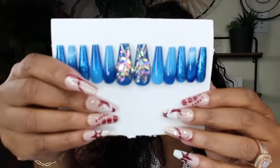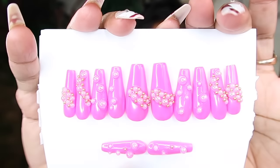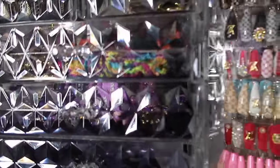Wow. Thank you so much. Look at this blue pair. No, this pair with the pink and the pearls. Oh my gosh. Thank you so much. And I don't play about sis press-on nails, okay? I love them. I keep a lot of them, even if I wore them already.